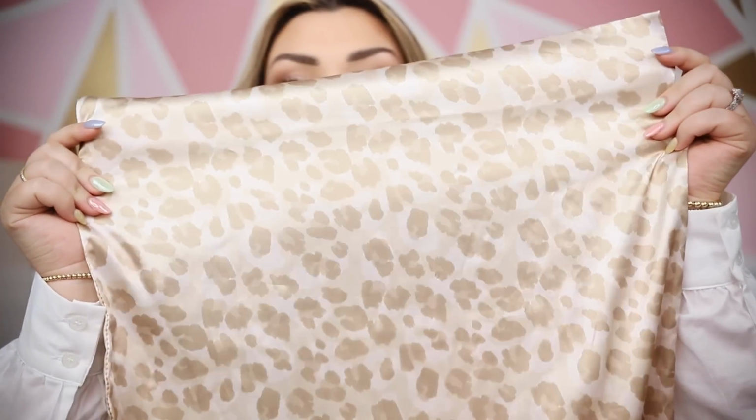But if you are not already using a satin pillowcase, you really should be, because they are just so beneficial for your hair and for your skin, and they're just like the most comfortable to sleep on in my opinion. They stay cool all night long, so you're not gonna get overheated, and they just reduce frizz on your hair, and they don't trap oil like a cotton pillowcase, which is a lot better for your skin.